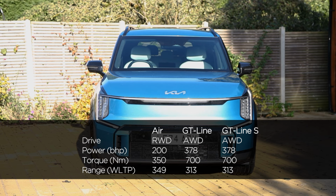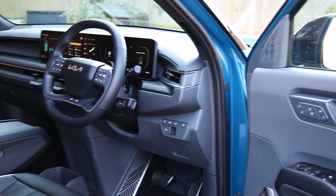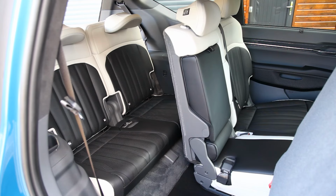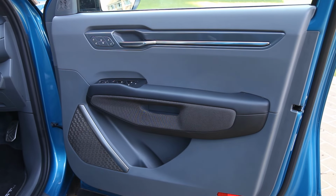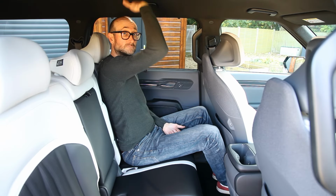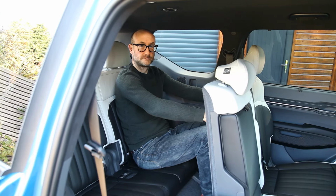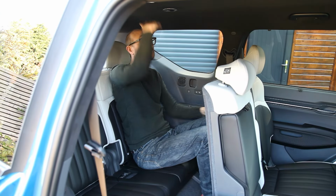I've been testing the GT Line model. The EV9 interior has essentially everything you could possibly want or need. Build quality and interior refinement is excellent, with a premium feel and good use of materials. There's plenty of space with ample headroom and legroom in the middle row, and even in the rear row of seats there's enough space for me as well.